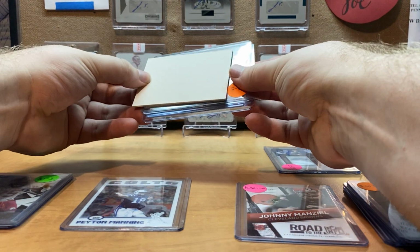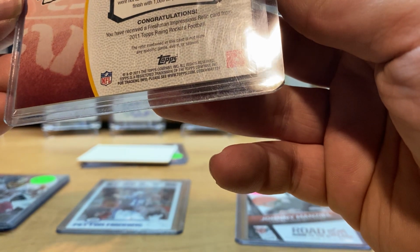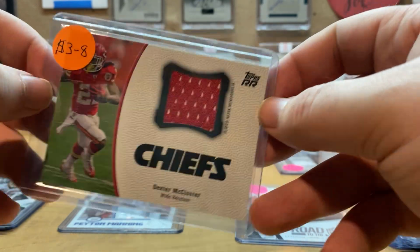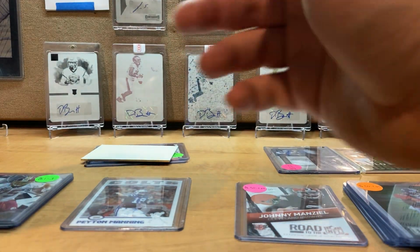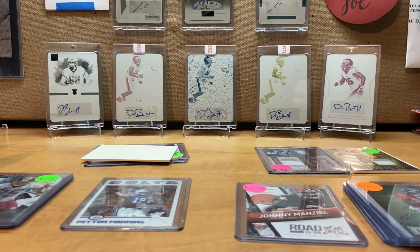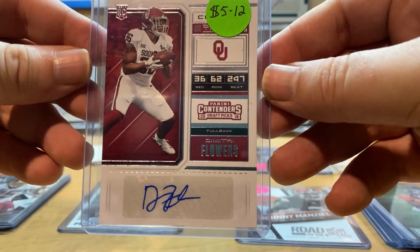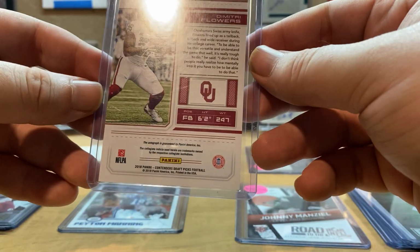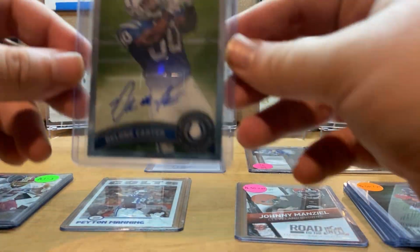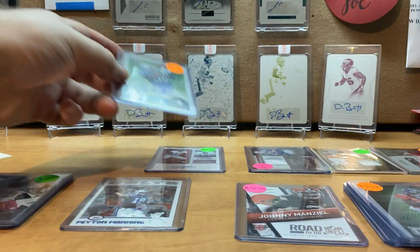Let's go with this one. We get a Dexter McCluster. Not game-worn, but a Dexter McCluster. Numbered, not numbered. Is that a rookie? 2011. No, he was drafted in 2010. We'll go with this one. A Dimitri Flowers, a 2018 Panini Contenders draft picks. All right. And then the last one here. Delone Carter out of 2011 Score. So, all right.